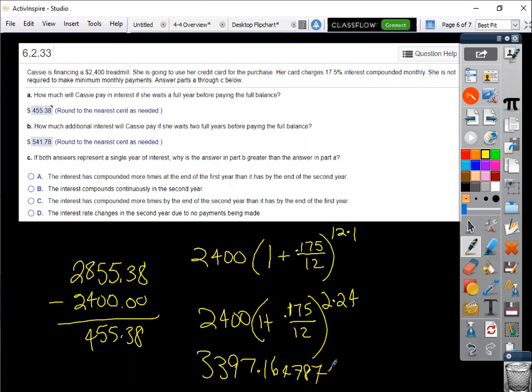So if you did that, and you subtract away the original 2,400, you get that it was 997.164787. That was just the interest. And the question said, how much additional interest? So this 997, take off the 455 number. And that's where this 541.78 came from.